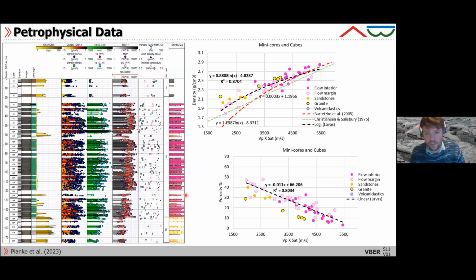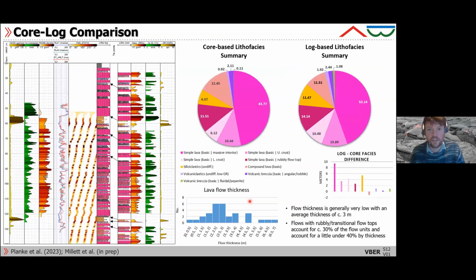And that's one of the key things that we're looking at here, is how the volcanic facies link to these physical properties, and how we can then use that to understand their reservoir properties. So this is the discrete measurements, and this is the interpretation based on the recovered core. And you can see here that the core recovery was quite high. Obviously, there's gaps where we have no core recovery, and that's where the wireline log data comes into its own.